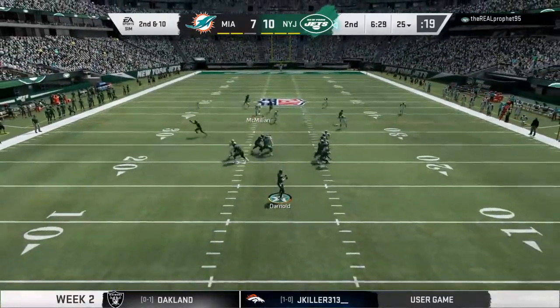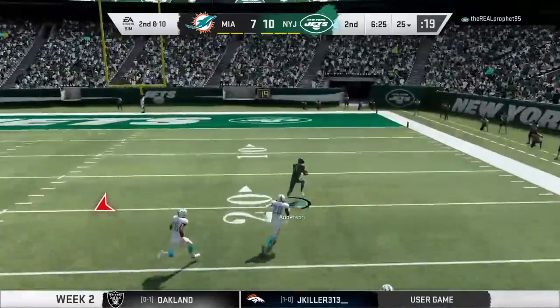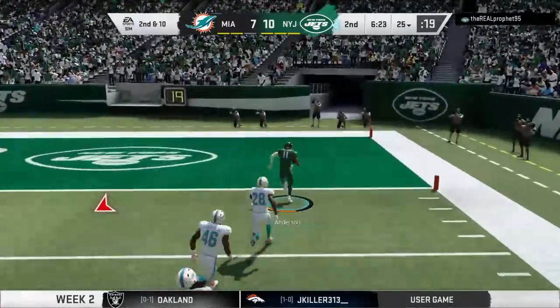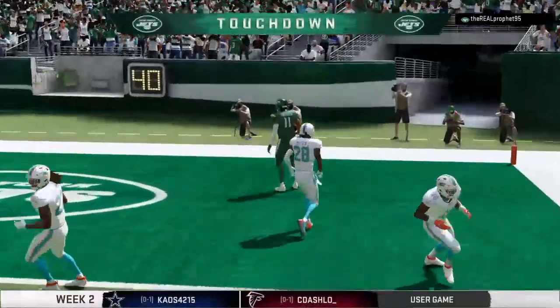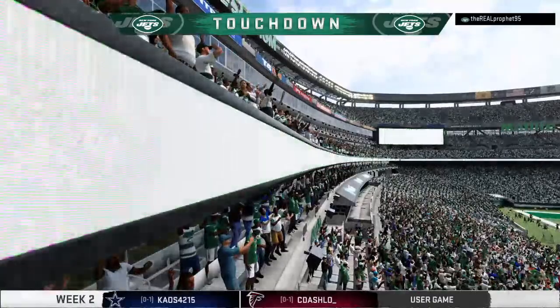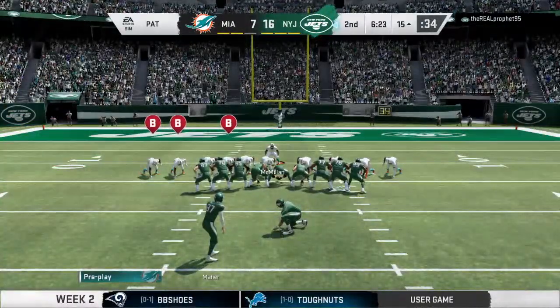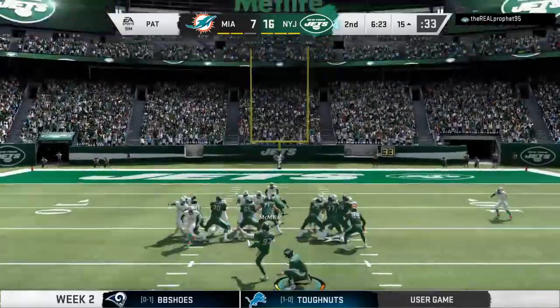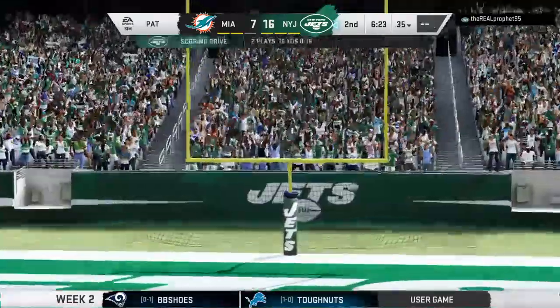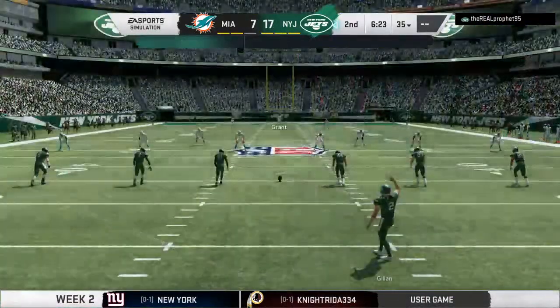Here's Darnold. He's going to air one out. That's caught inside the 20. And he's in. Touchdown, Jets. Robbie Anderson. 2 catches, 2 touchdowns here so far. And the Jets get the quick strike touchdown. Extra point by Marr, up and good. And his guys will take a 10-point lead.